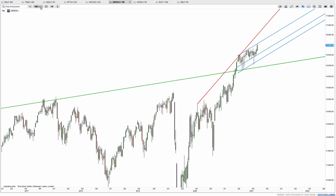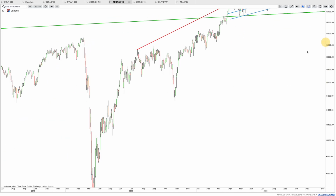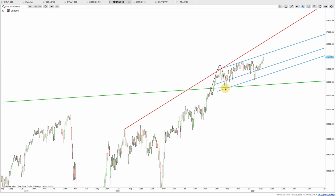I don't get people when they keep saying, yeah, this is a false break. No, it's not a false break. If it does a false break, if it doesn't bounce here, it doesn't get to new highs. A false break is like this. Look, it breaks out, comes back down. The back test doesn't hold, it goes down.